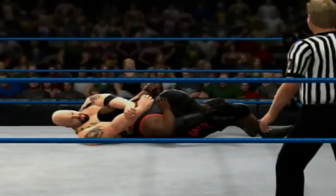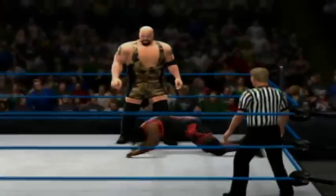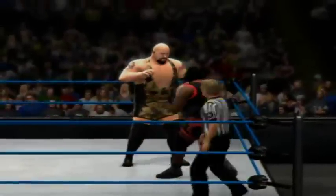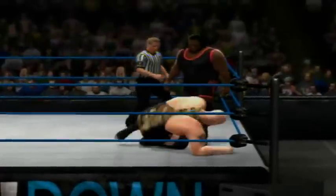When Big Show is motivated to do something, there's not another man in the world that can stop him. And he's very motivated tonight. Mark Henry goes behind. Wow, what a sequence! And there's a hard right hand! What a series! Nobody's backing down here! Wow, what an STO!